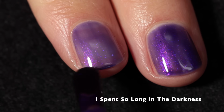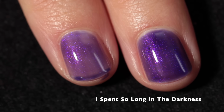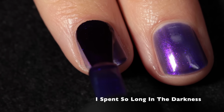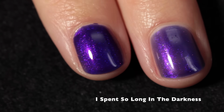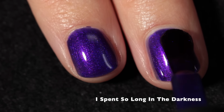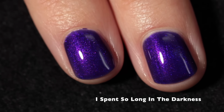I'm just sort of capping my tips if you couldn't tell, but that's always a good practice. If you work in thicker coats, you might get this one opaque in 2 coats, as you can see on my index finger. But if you do thinner coats, you'll probably need 3. But it builds up quickly, dries quickly in between coats, and it's just a dream to work with.